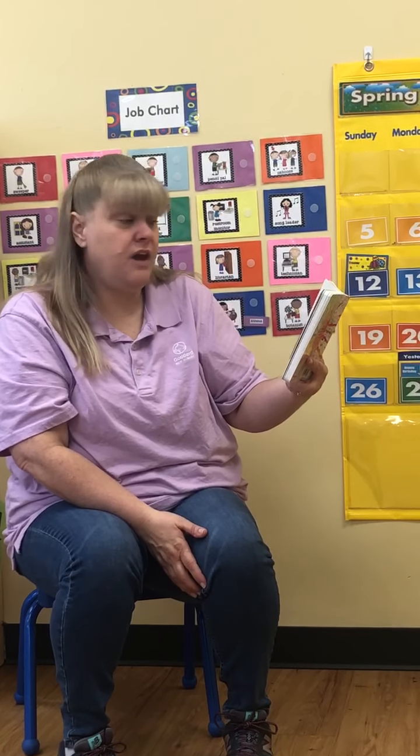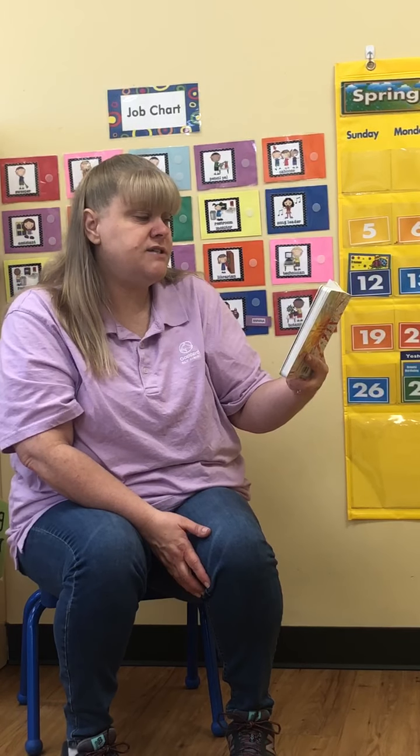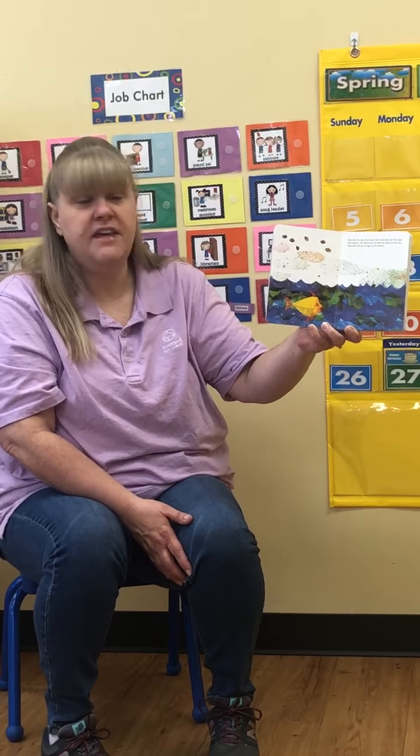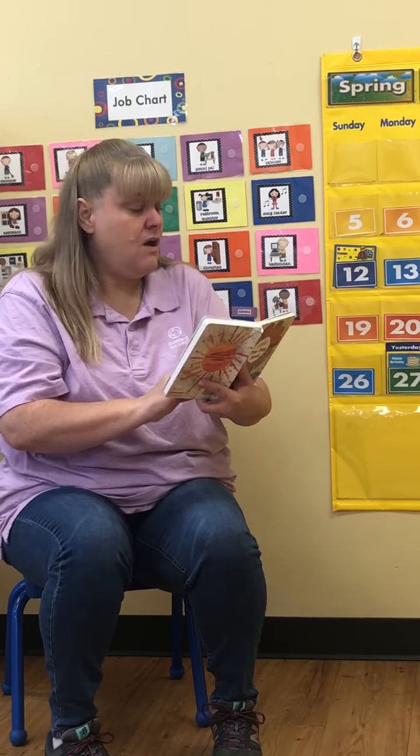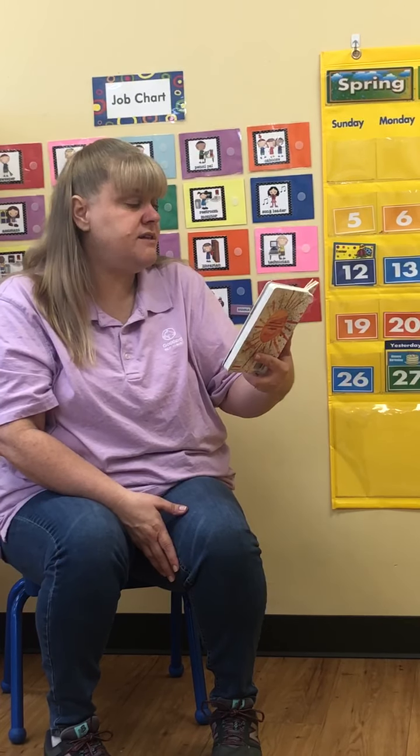Now they fly over the ocean. One seed falls into the water, and the others sail on with the wind. But the tiny seed does not go as high as the others. Do you think a seed could grow in the ocean? No. One seed drifts down onto the desert.